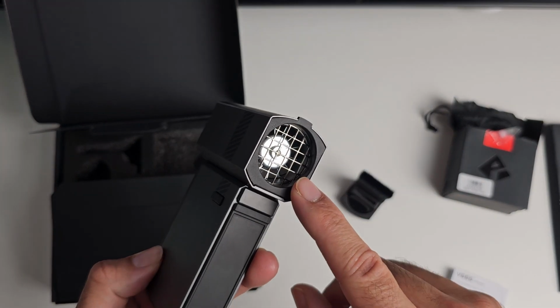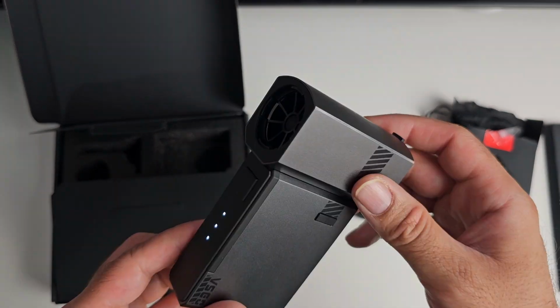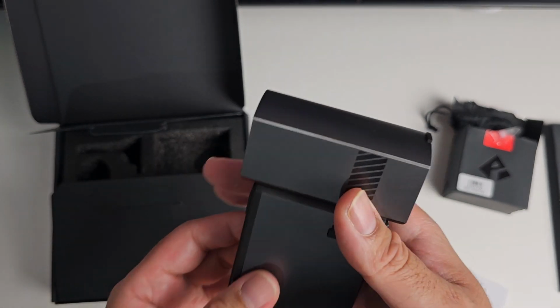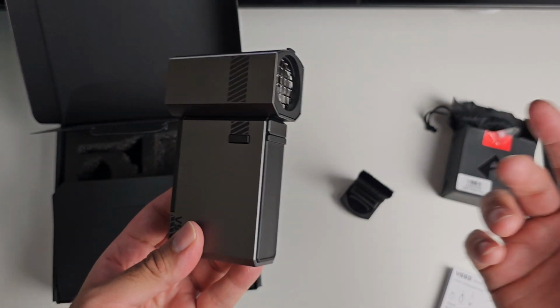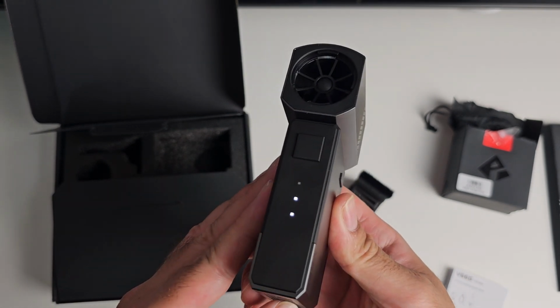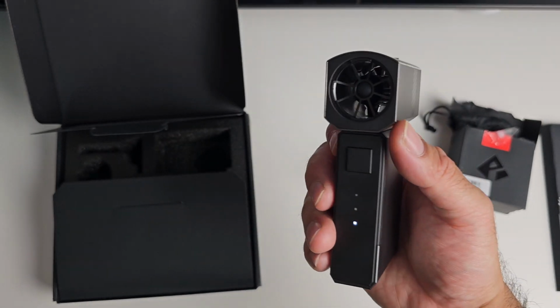You've got metal blades inside. They spin at 100,000 RPM. This has a 4.2 kPa dust removable power, 120 kilometers per hour wind speed on the highest setting. Even the lowest setting was good enough for my office. So yeah, a really handy electric air blower.